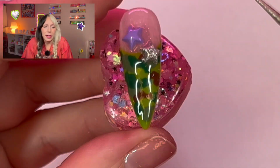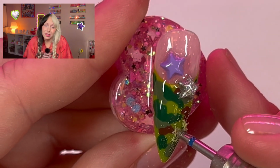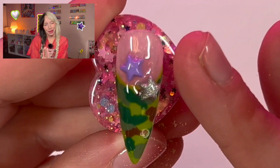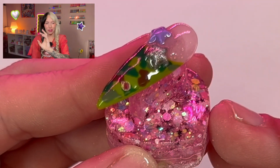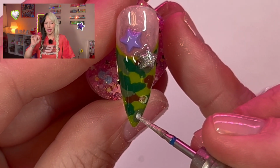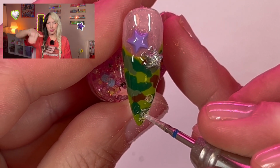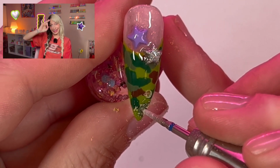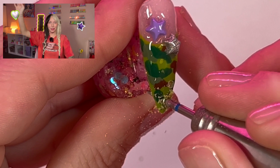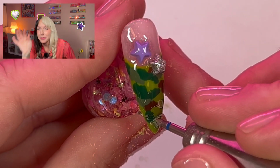But yeah, I top coated it. I did 2 coats of top coat and they're still slightly bumpy from the Camo because I had to do 3 different layers of the Camo spots. Not enough that I think anybody would notice. I can just see it a little bit, but 2 top coats just makes it so shiny. I love it. So we're just gonna throw a couple of the little cute spiky piercings in the Camo ones.